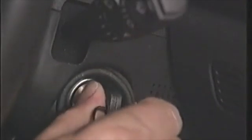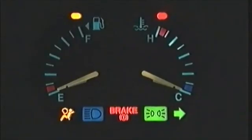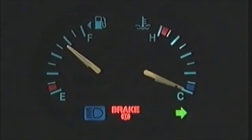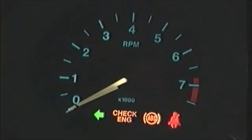All the warning lights are grouped within the dials of the main instrument pack, red for primary warnings and amber for secondary warnings. The lights illuminate briefly as a bulb check when the ignition is switched on. Full details of warning functions are provided in the driver's handbook.